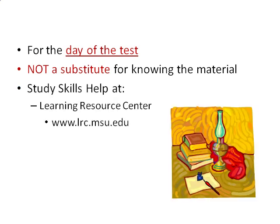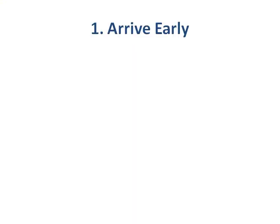If you need or want help improving your study skills, I recommend contacting the Learning Resource Center at MSU. You can also find links to websites with good study tips on their site.